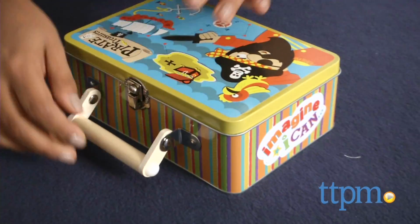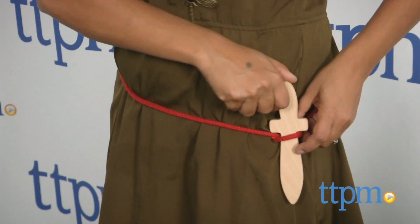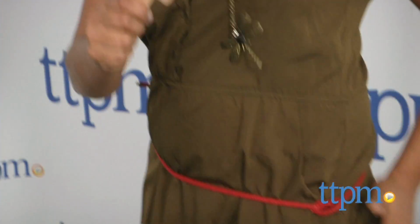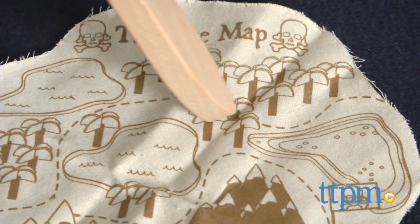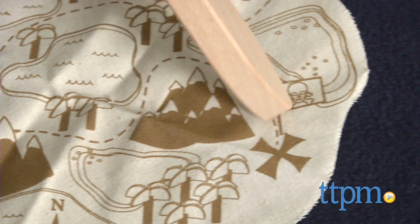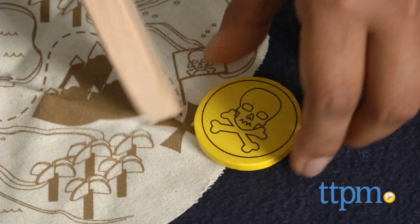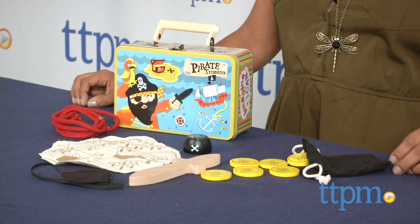The Imagine I Can sets are filled with activities to make as well as roleplay. All sets are sold separately. This pirate roleplay set is a great open-ended playset for little scallywags and swashbucklers, and is sure to encourage hours of roleplay and imagination and storytelling. The Imagine I Can Pirate Treasure Roleplay Kit is for ages 3 and above and made by Manhattan Toy.